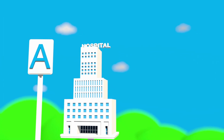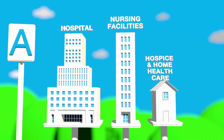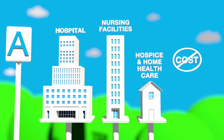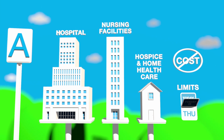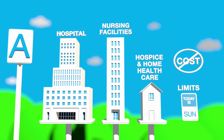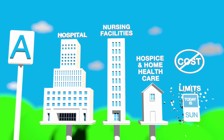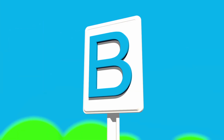Part A helps cover the bigger issues like inpatient care and overnight stays at a hospital, as well as skilled nursing facilities, hospice care, and home health care. It's available to most people at no cost, but it does have limits on the number of days it pays for and requires you to pay a share of the costs, and that can get really expensive. But there are ways to supplement this basic coverage, and we'll get back to that later.